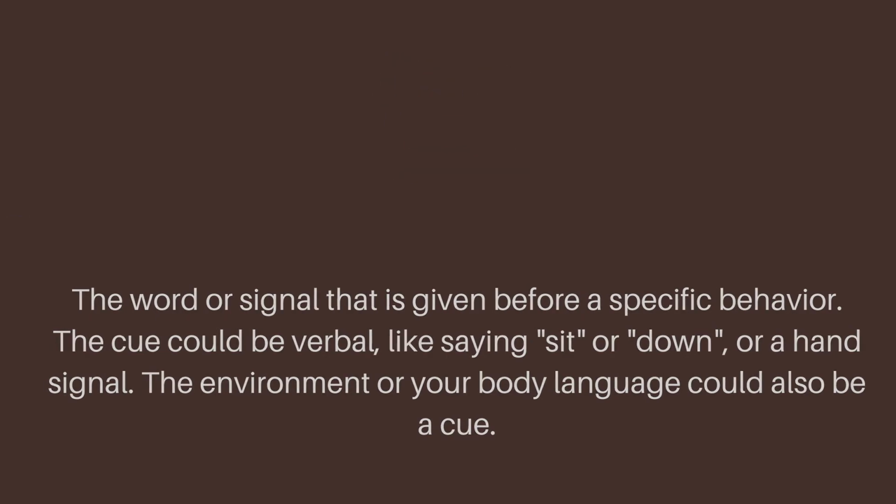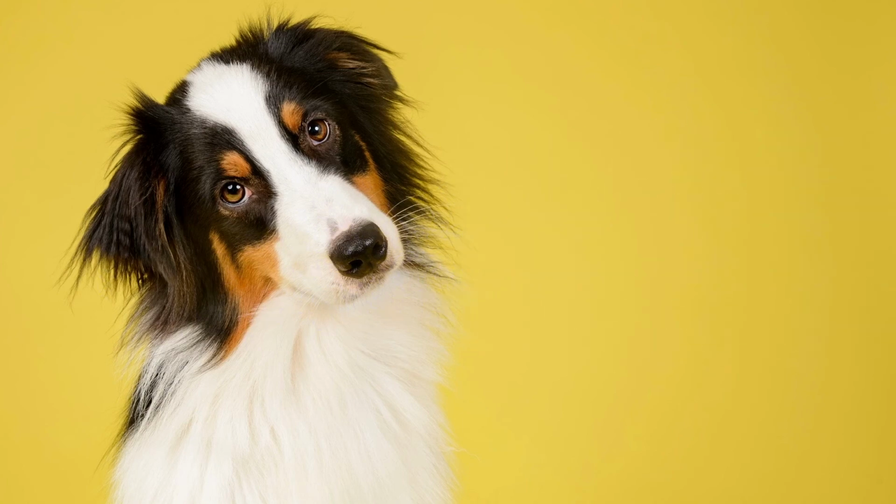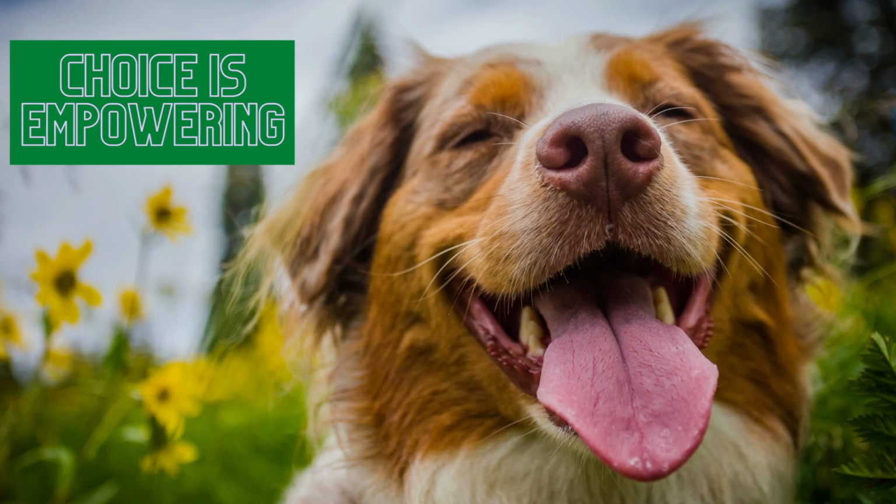You may be wondering why we're not using the word command. Rather than commanding, I like to think of a cue as asking for a behavior, not telling the dog it has to perform a behavior. Choice is not only empowering for humans, but for our canine companions as well.